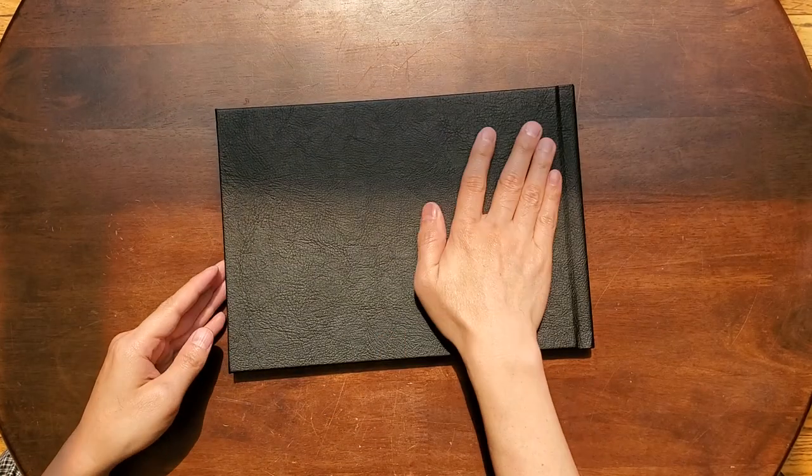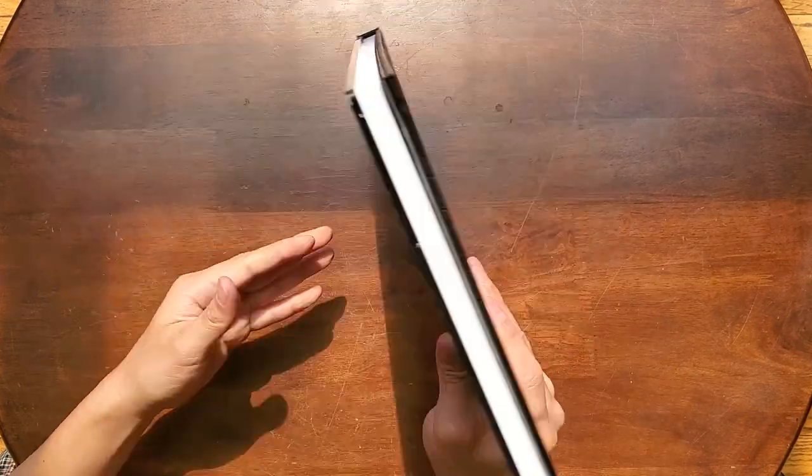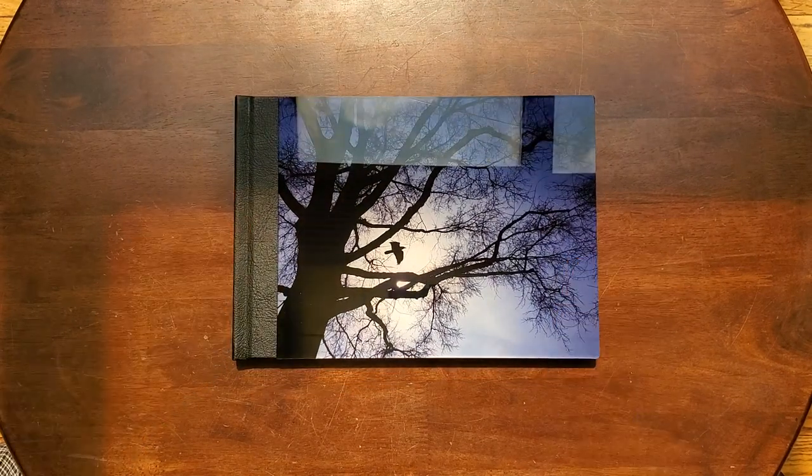The back of the book is bound in some sort of black leather. I don't know if it's real or not, but it definitely has a nice premium feel.